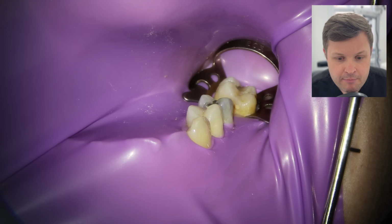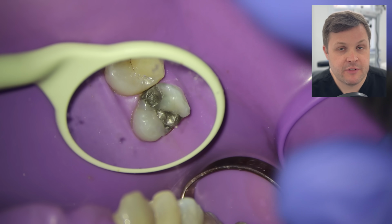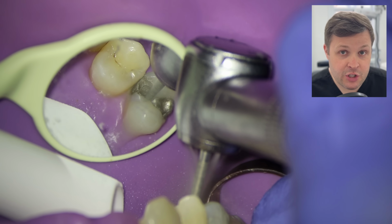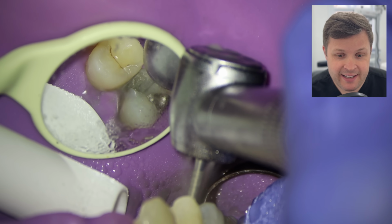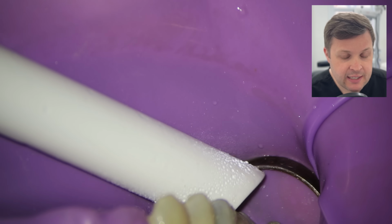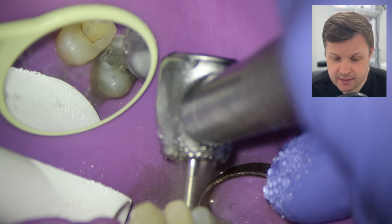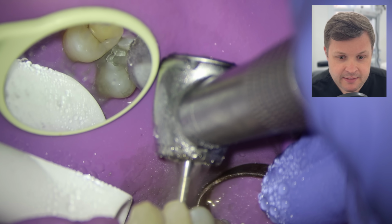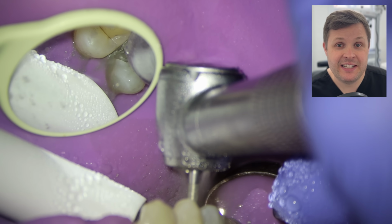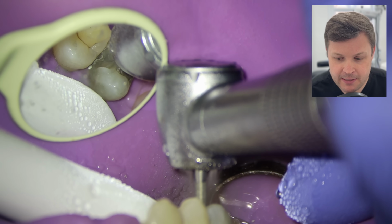So we're now ready to remove the decay and the old amalgam fillings, and I'm just using a quick succession of fast hand pieces and slow hand pieces. And again, if you're new to dentistry, the best way to remove a filling is just to undermine it, rather than drilling the whole thing out, which would take you forever. Sometimes it can be quite difficult to see where you are. What I do is I just undermine the sides of the filling, and then I can usually flick the pieces out. A lot of the time, the filling just flicks out by itself, just by the action of the fast hand piece.